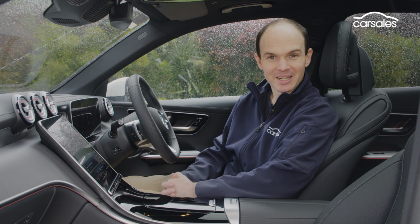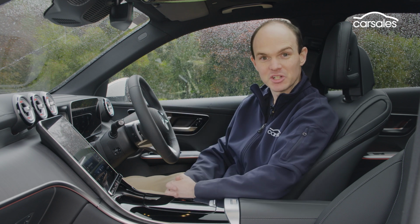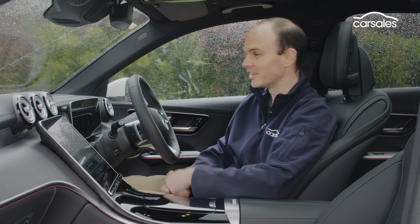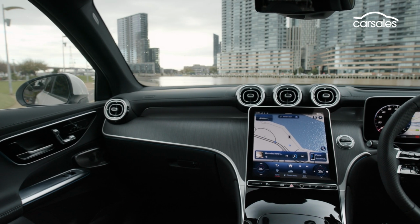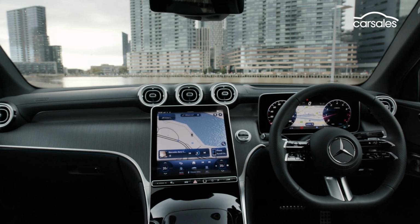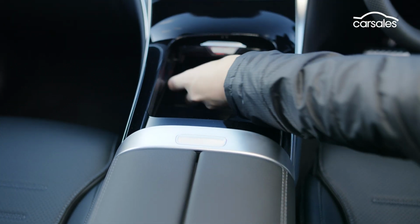The AMG line treatment continues on the inside, so we've got these huggy seats, we've got the same steering wheel you'll find in proper AMGs, lots of leather coated surfaces, silver chrome switchgear including these lovely backlit air vents. It all helps justify that elevated price tag. As does the level of equipment. Giant digital screens, head-up display, huge sunroof, heated memory seats, it's all standard, and the lack of traditional gear lever gives plenty of storage options in the centre console.